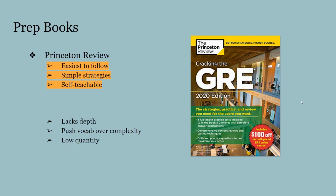Lastly, the book itself has a pretty low quantity of questions, so you might find that you're running out of practice tests or practice material if this is the only thing you pick up. Now, of course, it does come with a subscription or at least a discount to their online resource, which is pretty robust and does have a lot of practice material. So if your goal is to sign up for their online material, then by all means purchase this and use that discount. But if this is the only book you get, you're going to run out of material pretty quickly.